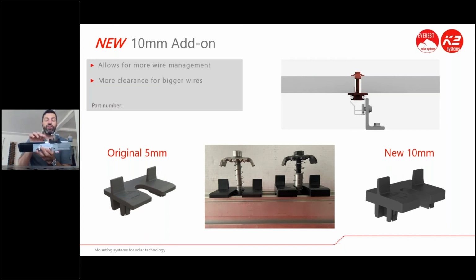If you've never done a shared rail system, this is the only part that makes it a shared rail, where same mid clamps and end clamps, you turn this to the side and a module can land here and a module can land here. So if you look at that image on the top right corner, that little rendering, it's an L foot, the rail, the add-on, and 2 modules with the mid clamp. That's how a shared rail system works.